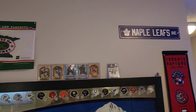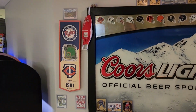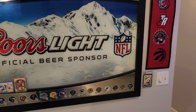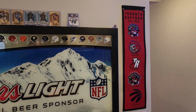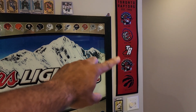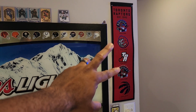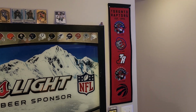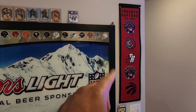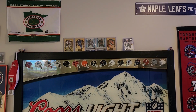So over here is kind of my sports shrine. I'm from Minnesota, born and raised. Obviously, I'm a huge fan of Canada and Canadian things. I was a fan of the Maple Leafs before they won the championship. I do want to make that clear. They're not my number one team, but they are two and a half. I was a big fan of them when Vince Carter was my favorite basketball player after Michael Jordan.